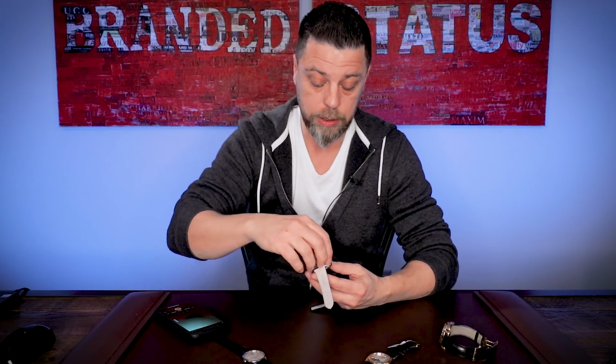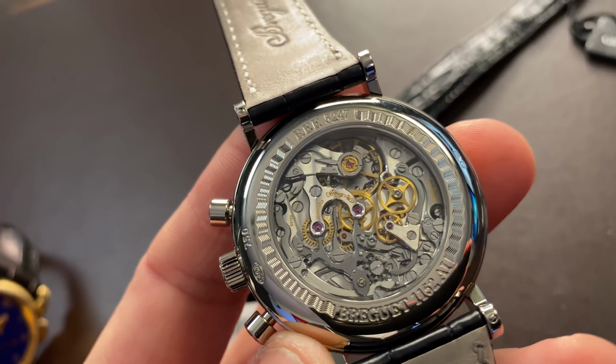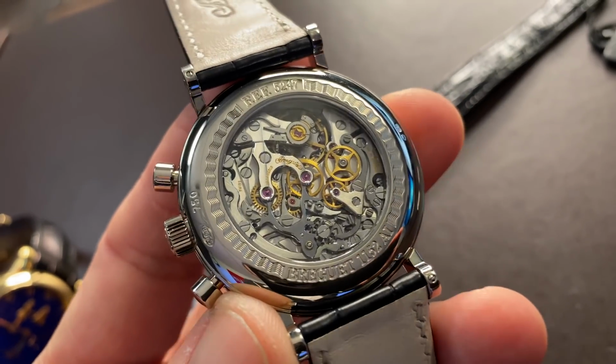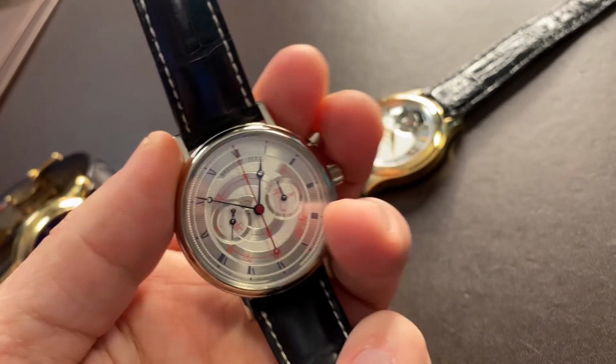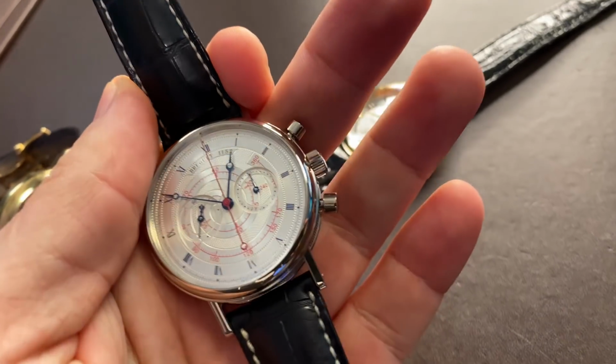And of course, last but not least, let's look at the machine. Look at that. Unmistakably Breguet, beautifully decorated open back movement, a beautiful movement, and Breguet does such a good job showing off the movement. It's just absolutely gorgeous. Love this little chronograph. Won't get into the history of Breguet with you guys. I did an entire video dedicated to the history of Breguet.